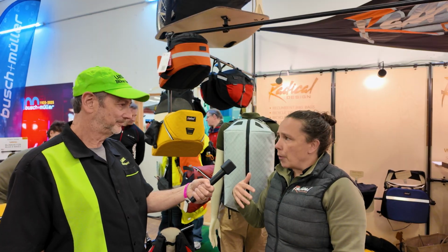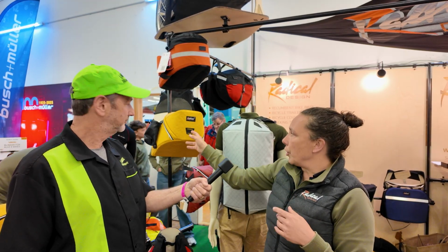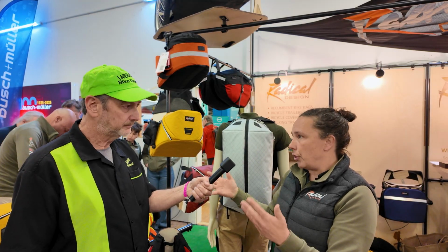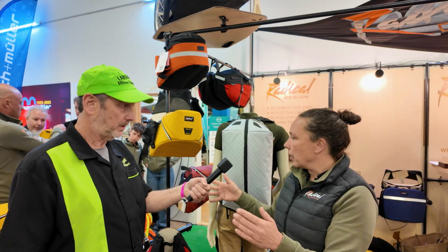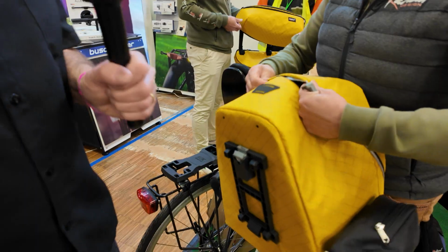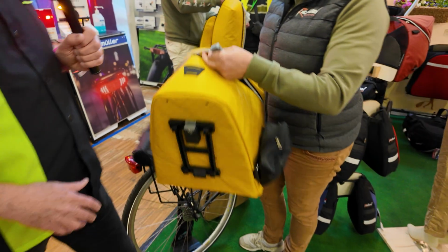We always had two types, the wide and the small, but for now it's possible to have just one bag for all different bikes. Plus, we also are working on a bag for the rack bag. Yeah, let's take a look at the bag more closely and the system, all right?